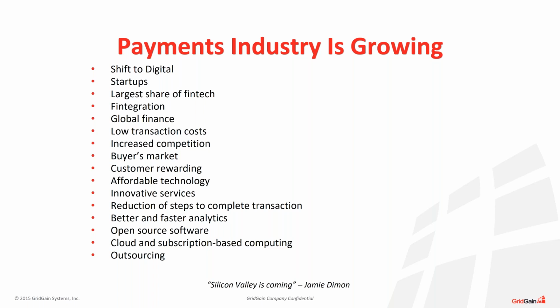And then innovation, as I said, there's a movement more towards consumers from the processes, and that's kind of what the innovation is all about, that you're trying to attract more end clients through your services with tools, with graphics, with functionality, with ease of use that's available there. Also, reduction of steps to complete transaction, right?